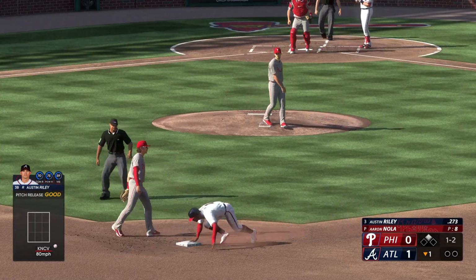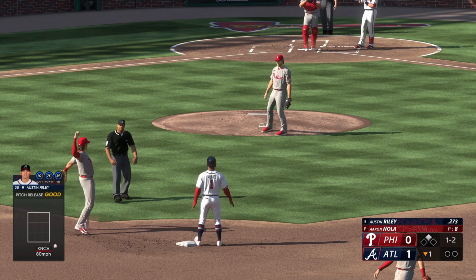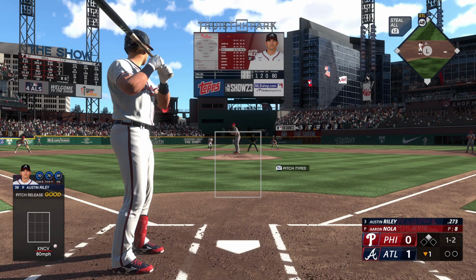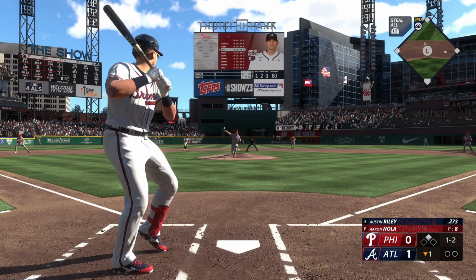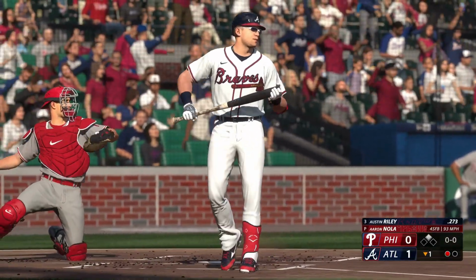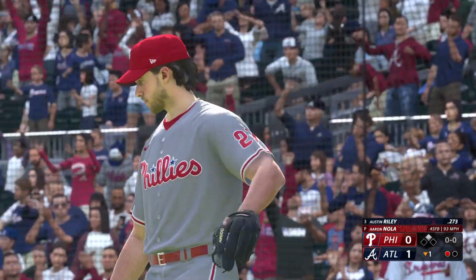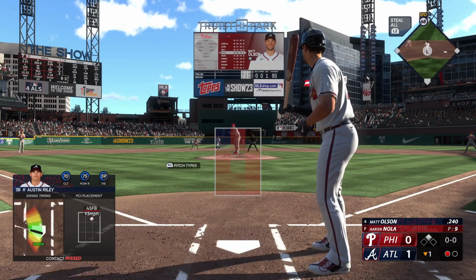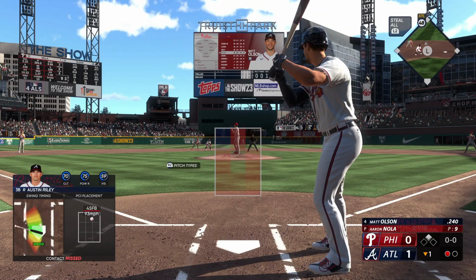Nola picks over. Albies back on a dive. No outs. Runner on second. Swings through it, and that's a strikeout. Nothing too fancy on the strikeout pitch right there, just a low 90s fastball. I'm not sure he was trying to challenge him, but that's pretty much what happened. Very hittable location, but he found a way to just get it by him.